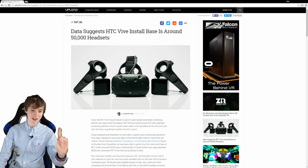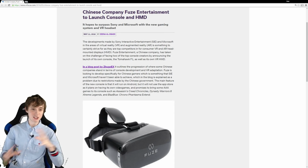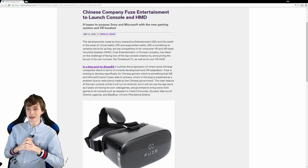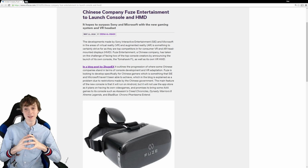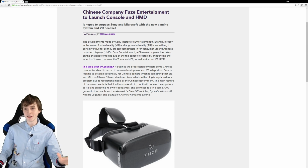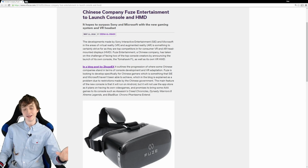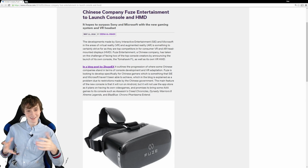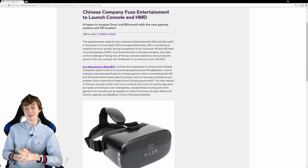An example of that is the new Chinese company HMD by Fuze Entertainment. What they say here is they're basically trying to compete against Sony's PlayStation VR and Microsoft HoloLens. But be aware, this is mostly for Chinese markets, which is very difficult for Sony and Microsoft to target. So yeah, it looks pretty basic, but it's still pretty cool to see so many companies make their own headsets.